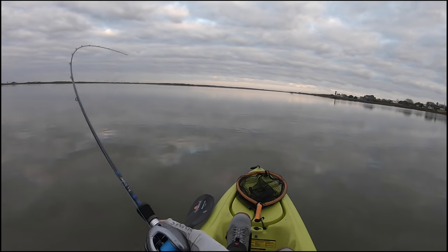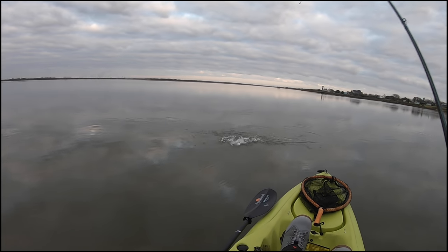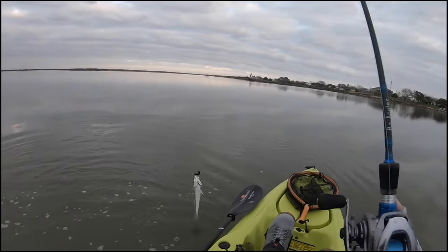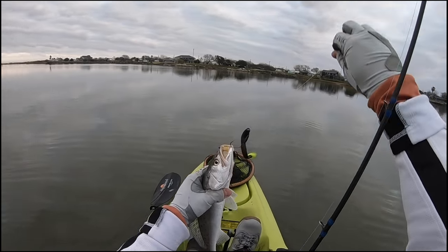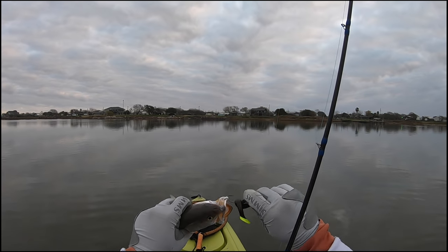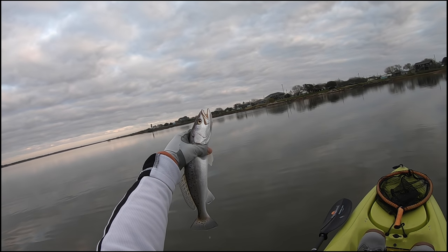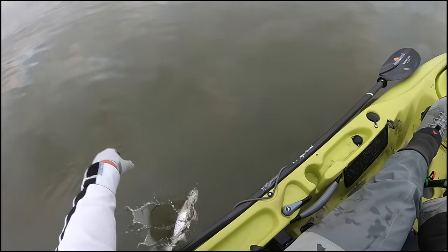There we go. Fish on. Got him. Got him. Little trout, I think. Yep, small little trout. Nice little trout there. Check it out, guys. First fish of the day. A little small dink. Nothing too special about it, but right at the fish. Look at that. He's probably right at 14. We're not keeping fish today, but beautiful trout. There you go, buddy.